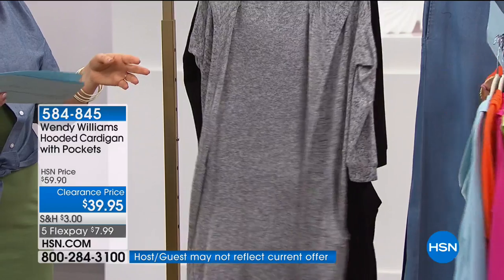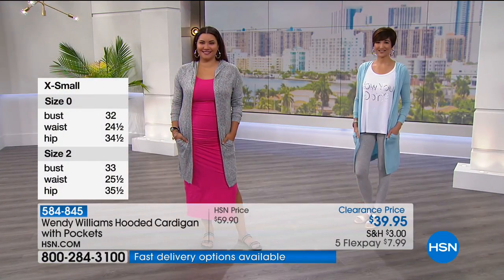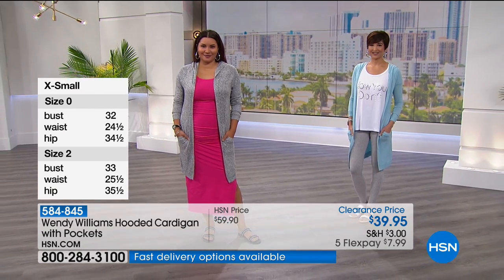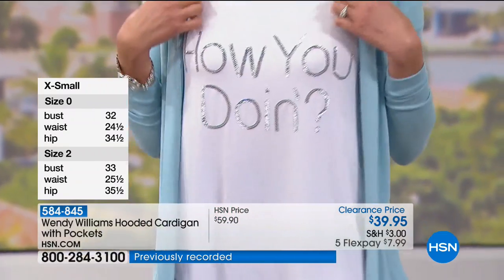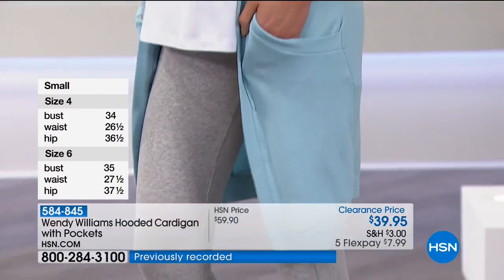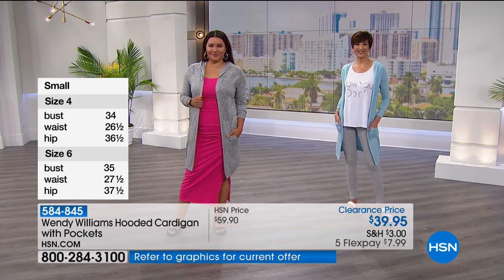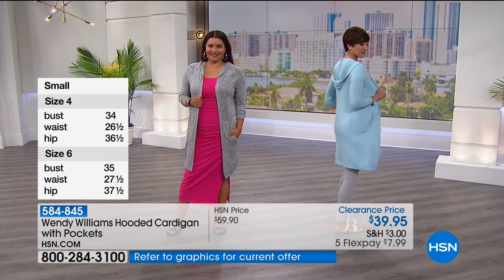It does have a hood on it. It is a rayon, so 76% rayon, very silky, soft, flowy, drapey, 22% poly, 2% spandex. Mm-hmm. You can hand wash, dry flat, but you know, it's that open front, long cardigan style that we're seeing everywhere. It's like the perfect third piece or the punctuation to your outfit.